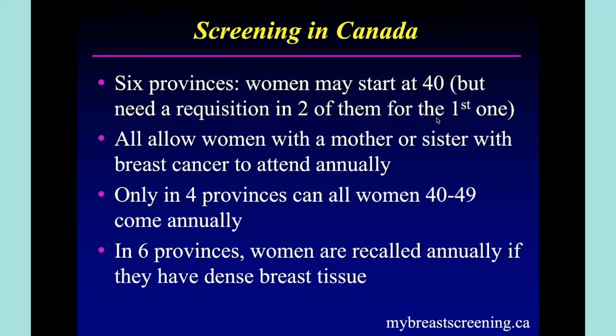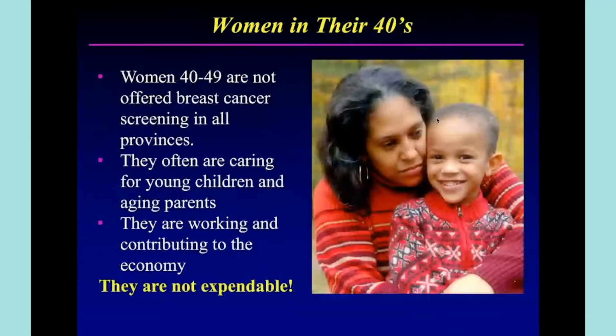So remember, if you live in Canada, check out mybreastscreening.ca to find out what's offered where you live. And if your province doesn't start till 50, you may be able to persuade your family doctor to send you for a diagnostic mammogram. They include the same pictures as a screening mammogram, but have the option of the additional pictures if necessary. Outside of Canada, check the websites in your country and see what your insurance covers. But if your health care is private, remember, annual mammograms starting at 40 save the most lives. So it makes sense to screen all women in the 40s, but that isn't the case everywhere.